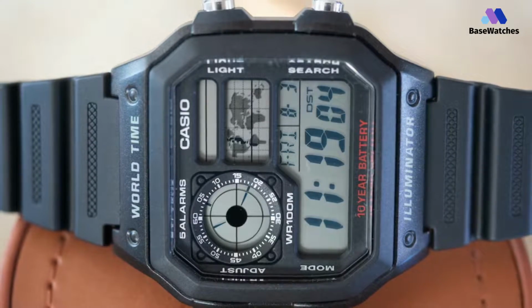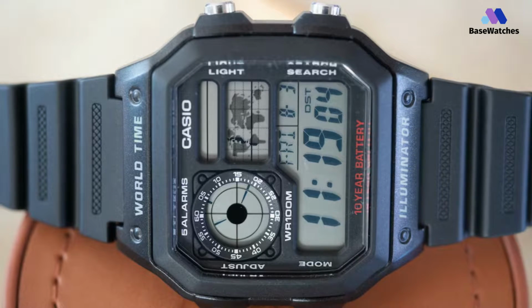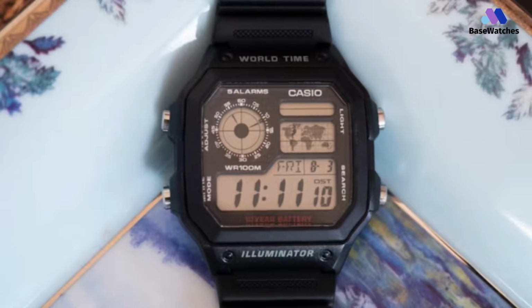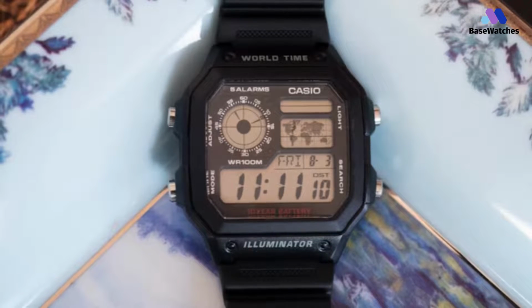The really delicious feature of the watch is the world map display. This is found right above the main digital display of the time, and the current local time zone is in black. If you're on the road, selecting the local time zone is an absolute piece of cake.